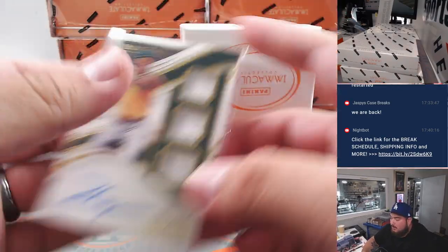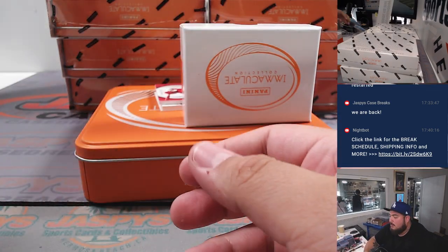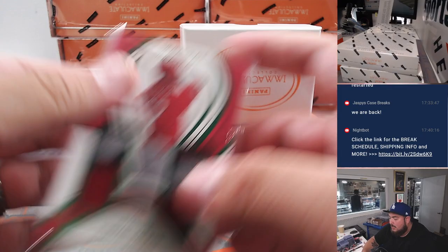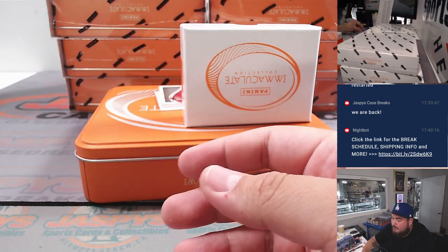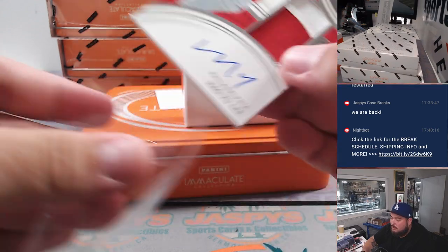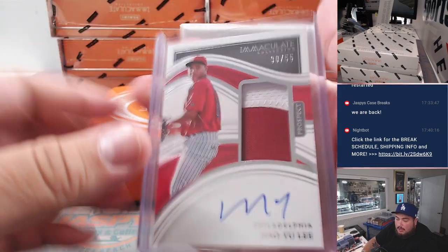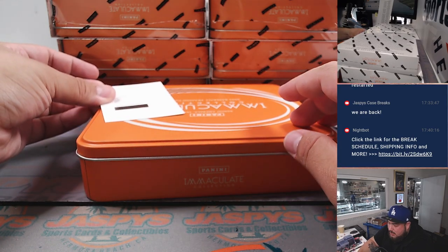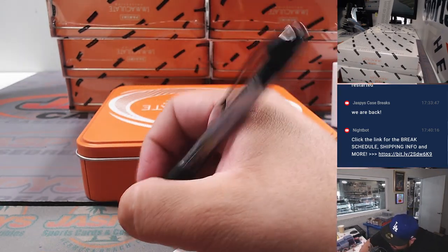Zach Neto. Nice triple relic there. It's for the A's, Brian K. We got a Jordan Walker, 3 out of 5. 3-color patches on the left and the right side. That's for St. Louis. Cardinals going to Ed. And then we have a Yu Lee, 55. Philadelphia Phillies with Nick. Last one is a redemption. It is a prospects patch autograph, Sal Frelick for the Milwaukee Brewers going to Justin Martin.